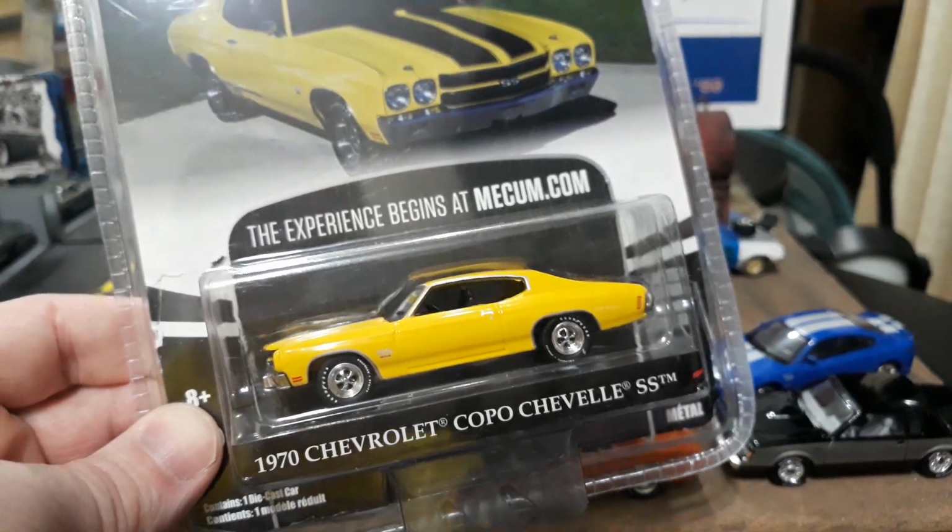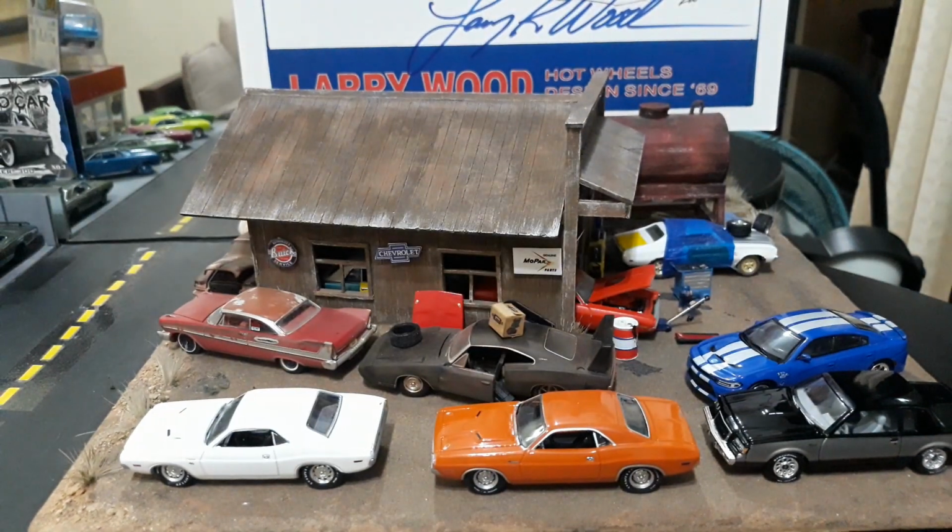So let's get him out of the pack and take a better look at him. And this is a very cool casting by Johnny Lightning, the 70 Chevelle. Nicely done. This one, they say, is a COPO, so I'm not sure what it had that was special. And it was an LS6 car, is what it says on the package.